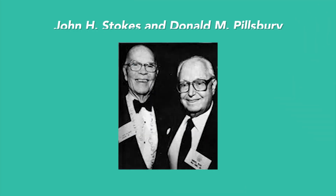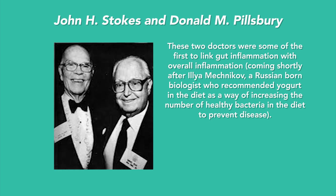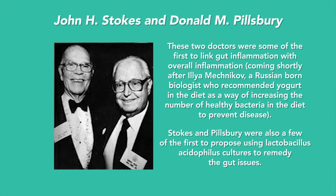There were 2 doctors, John H. Stokes and Donald M. Pillsbury, who were actually a few of the very first doctors to link gut inflammation to overall inflammation, including acne. And they recommended yogurt and probiotic cultures, lactobacillus acidophilus cultures, to remedy gut issues to then positively impact the skin. And they had amazing results, and that's definitely one of the action steps that we focus on heavily, gut healing, in the Clear Code.